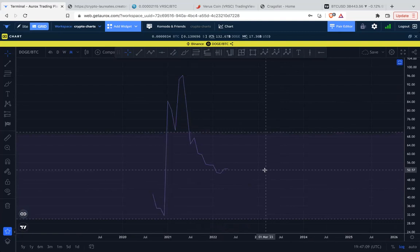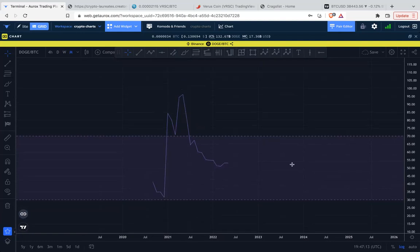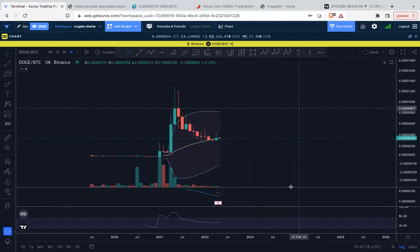RSI on the monthly is in the 50s, low 50s though. So if it can stabilize there, then you're in a decent position. Okay. Let's move on.